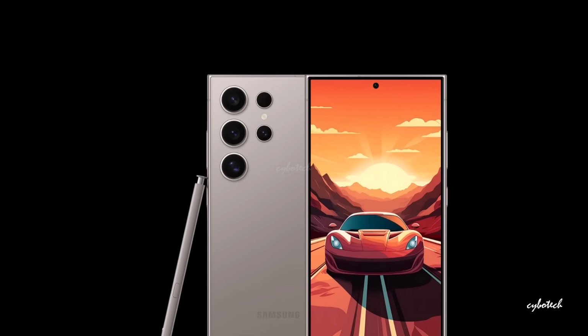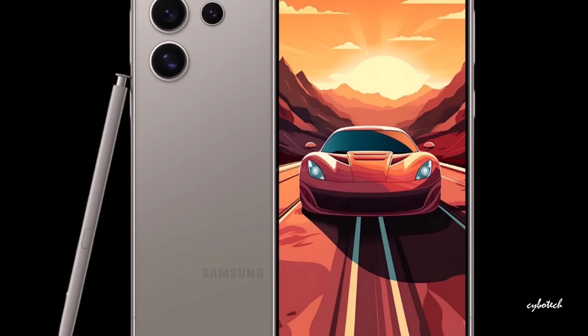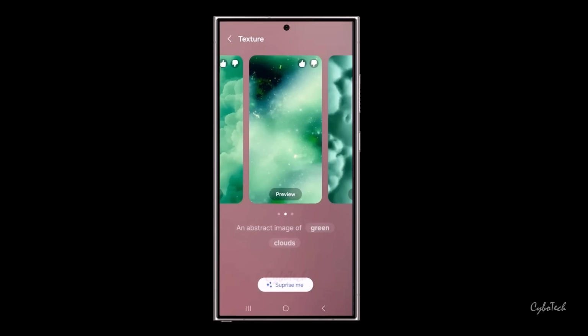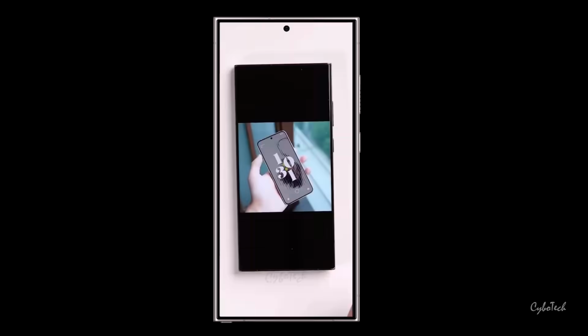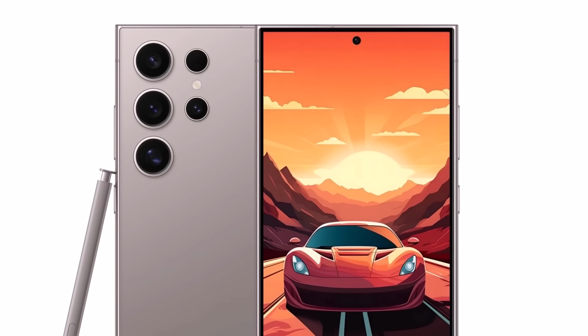$1,250. So overall, the Samsung Galaxy S24 Ultra introduces a fresh design with enhanced durability and a significantly brighter display. With upgraded hardware and numerous new AI features, the inclusion of the Snapdragon 8 Gen 3 in all Ultra models appears to be a smart move by Samsung. The overall improvements across the entire lineup suggest that these phones are poised for success.